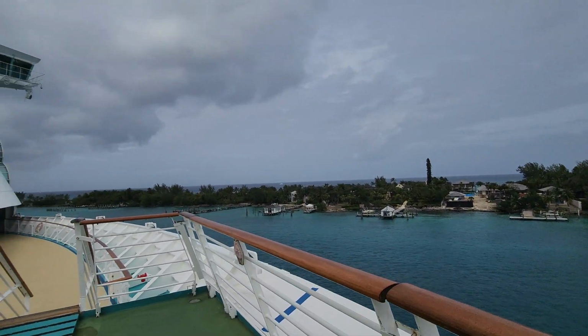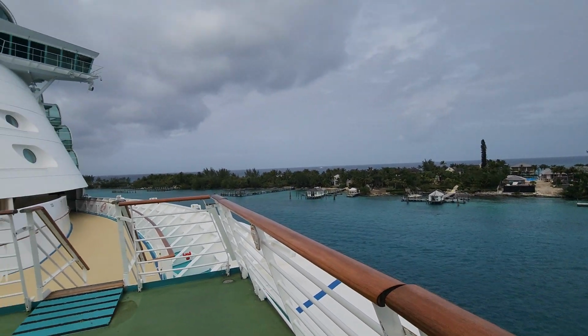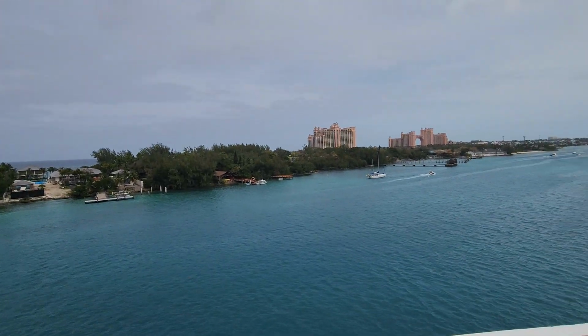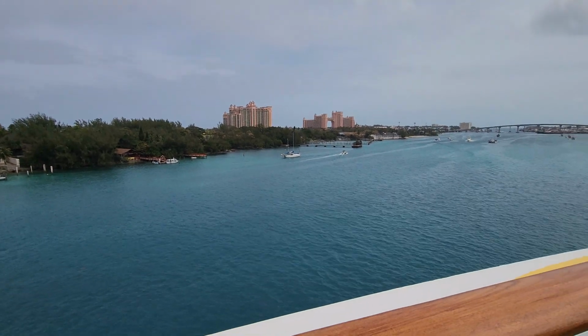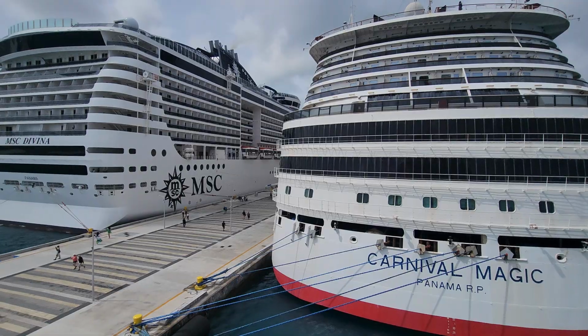Does not look like they're doing much with their construction here because I think Royal Caribbean has owned part of this land here. And then up here you get a great view of Atlantis if you've never been. It's a fun time, expensive but fun.